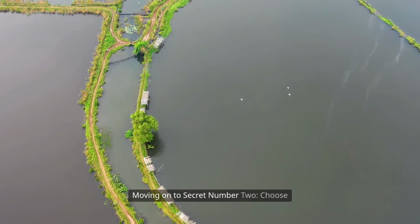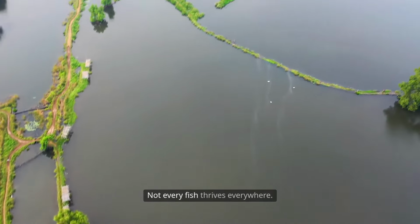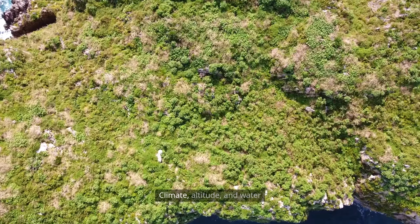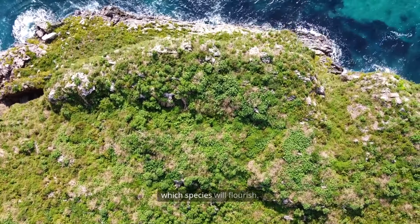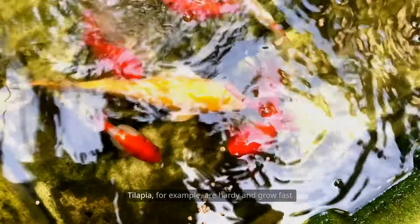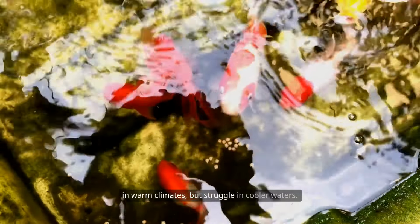Moving on to secret number 2. Choose the right species for your location. Not every fish thrives everywhere. Climate, altitude, and water source all play a role in determining which species will flourish. Tilapia, for example, are hardy and grow fast in warm climates but struggle in cooler waters.